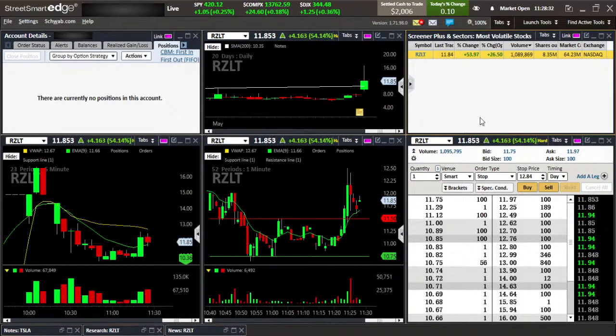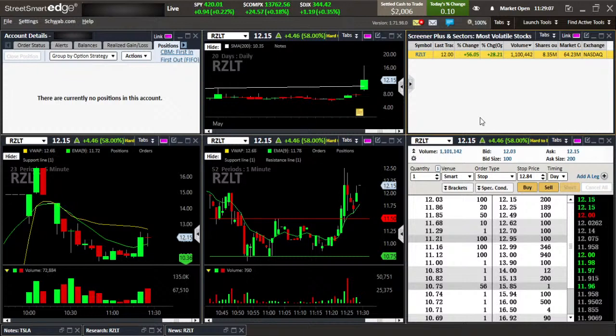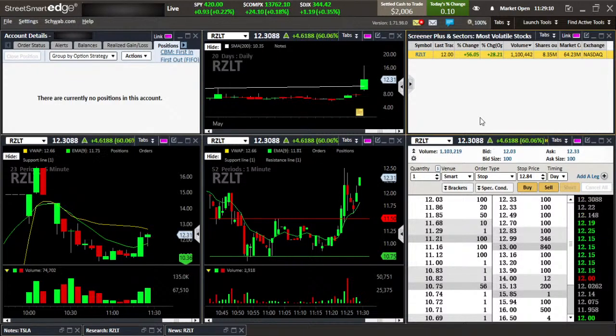$11.75 on the bid. $11.97. Pushing on up there, 12.14s. 12.15. Can we go ahead and shoot over that VWAP? Nice. All right. You look like you want to play ball. Gotta see that test of VWAP. Come on, man.